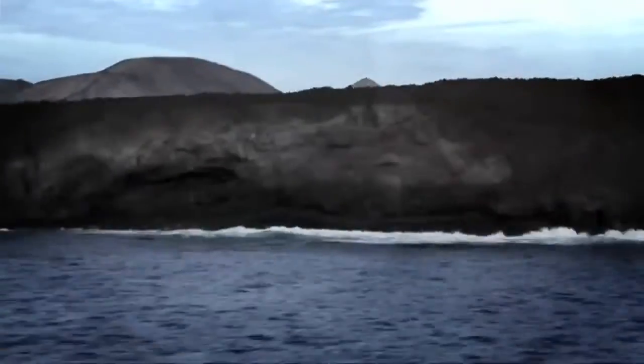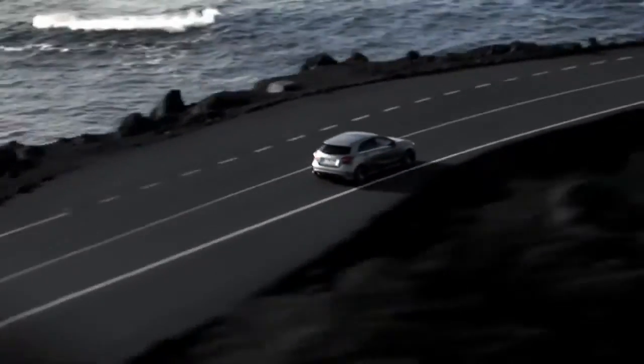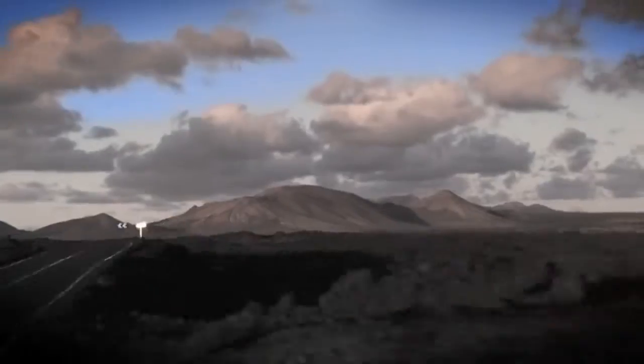The striking feature of the car is when you first see it, it clearly is nothing like its predecessor. It has a completely different character.